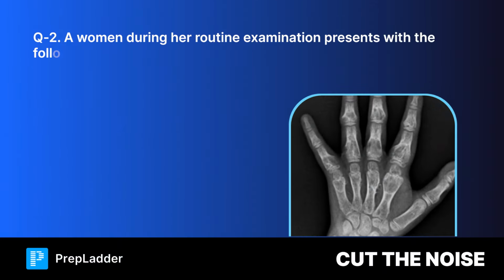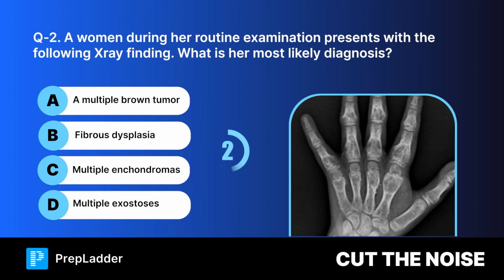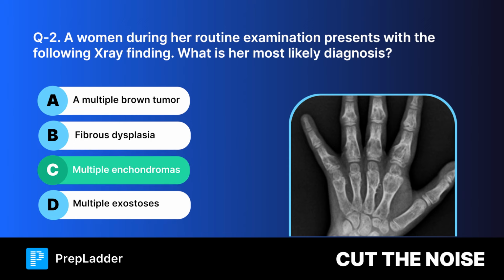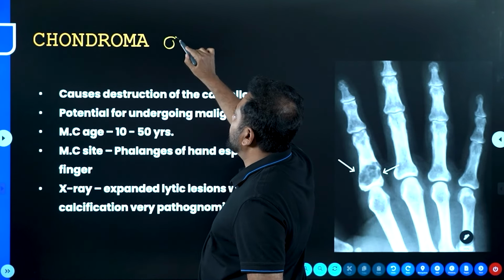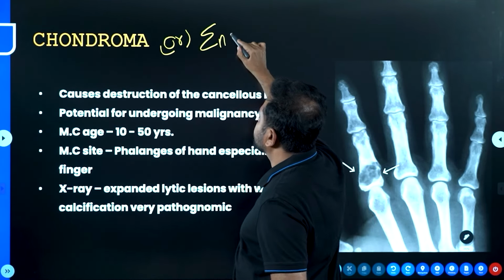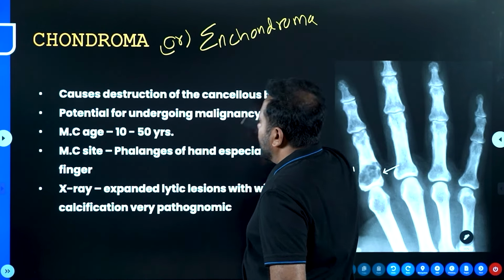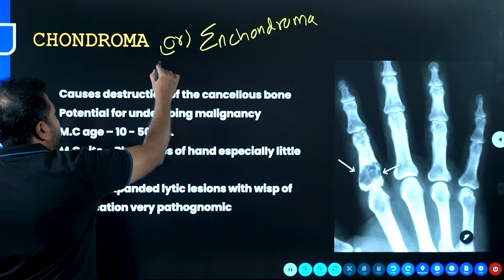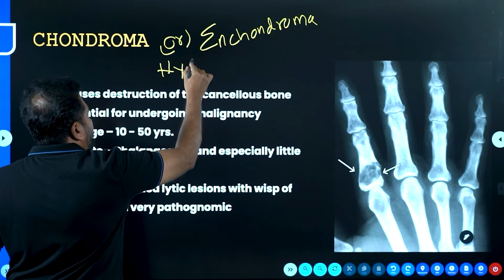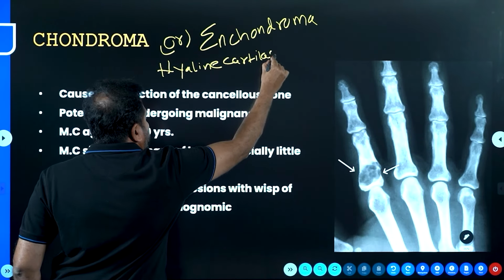Question 2. A woman during her routine examination presents with the following x-ray finding. What is her most likely diagnosis? Your options are. And the correct answer is multiple enchondromas. Here's the explanation. Enchondroma. This chondroma is otherwise called enchondroma. This is a benign tumor which arises from the hyaline cartilage.